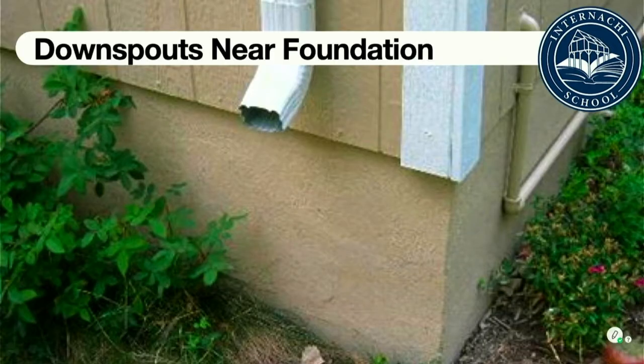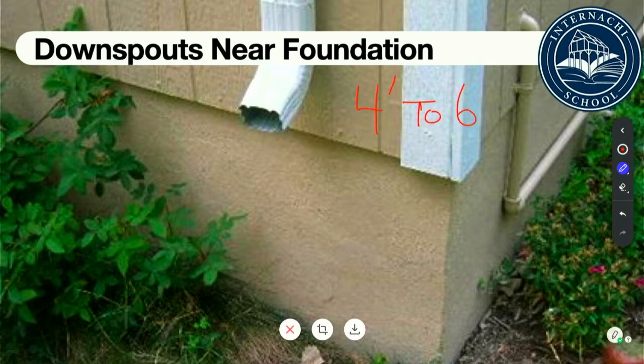The home inspector should note if the downspouts for the guttering system are discharging too near the foundation. 4 to 6 feet is normal.